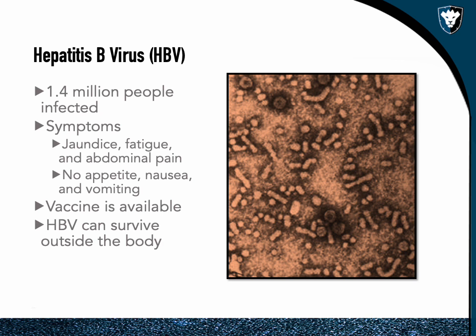We also have hepatitis B virus, or HBV. So 1.4 million people are infected. Symptoms are jaundice, fatigue, and abdominal pain. You'll lose your appetite, you'll be nauseous, you'll vomit. A vaccine is available, though, for hepatitis B.